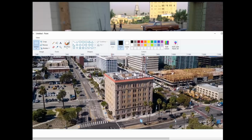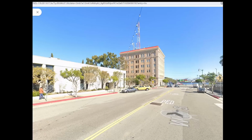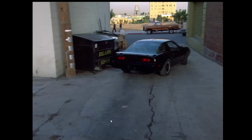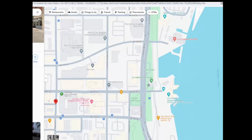All right? So, stay with me. So let's go to street view here. All right, so there's street view of this building. So I'm looking at this and I'm like, this has to be it, right? But if we go out of street view for a second, this building is right here, San Pedro City Hall, okay? So the harbor is over here. So we know that when we look at this, there's not a harbor between Kit and this building, right? So we know it wasn't this direction. All right. So that leaves us with three directions.